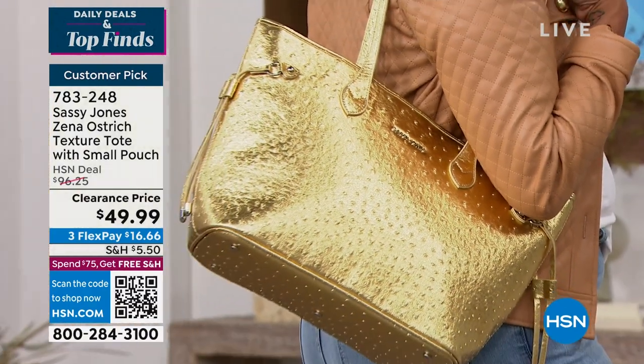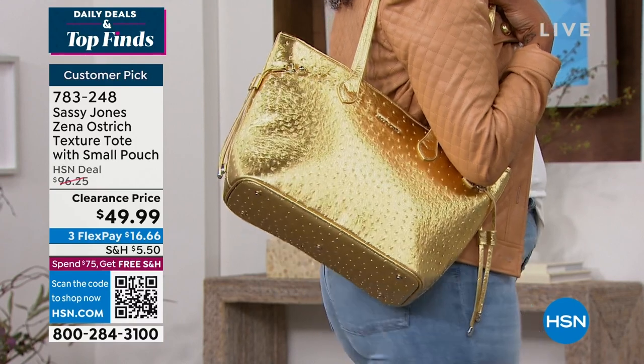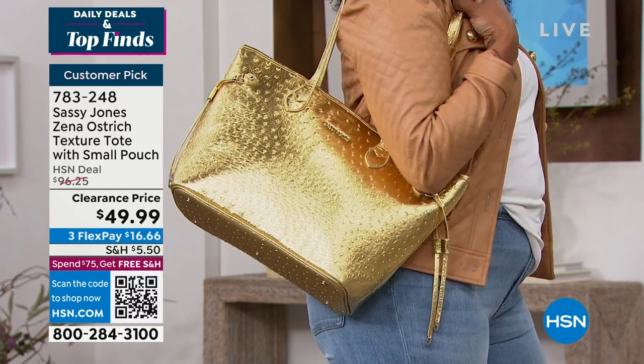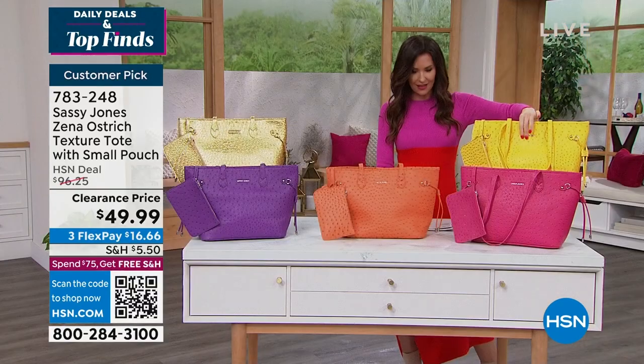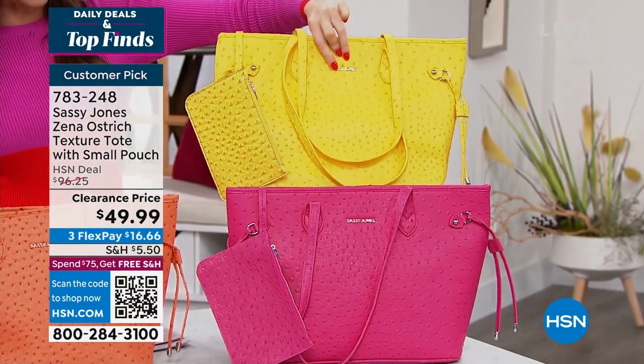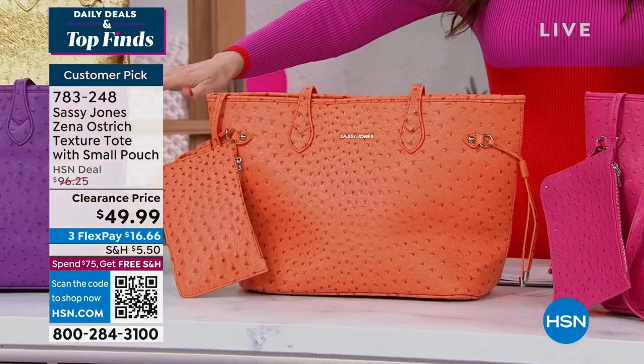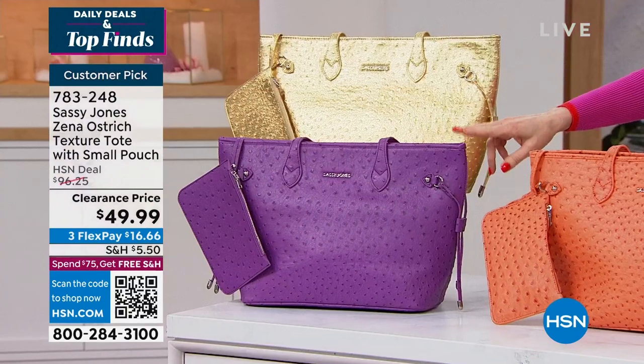That metallic, it's a gorgeous yellow gold, like a 14 karat gold. It really looked like gold. It's not goldish. It is a beautiful shiny metallic. We have it in the yellow. Look at that sunshine yellow, sunflower yellow. And then we've got it in the orange, which I know is gonna be very popular, and the purple. How hard is it to find a beautiful purple bag?